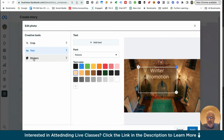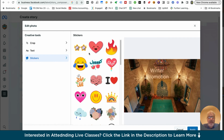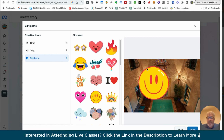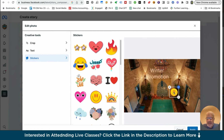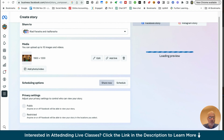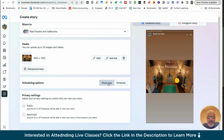And here I'm going to add a sticker as well. So you have a whole library of stickers. It is, again, not as advanced as on the mobile, but at least you can do a bit. Then I can click apply. I can add multiple media, of course. I can share it straight away, or I can schedule it, and I can set my privacy settings as well. So really good functionality within the Meta Business Suite.